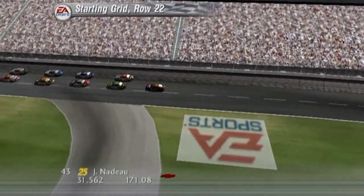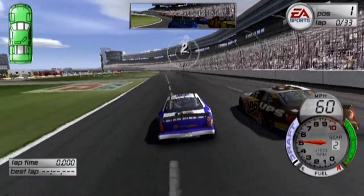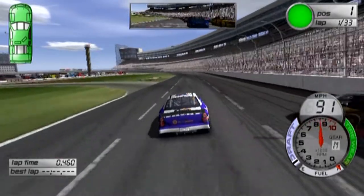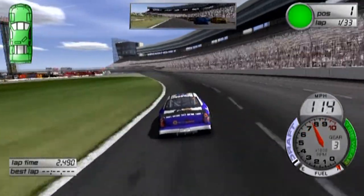DW, it's not a barbecue, but it's a heck of a Texas party. Reach up there, pull those belts tight. One more time. Boogity, boogity, boogity! Let's go racing!